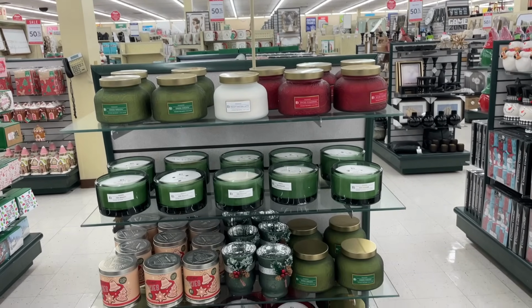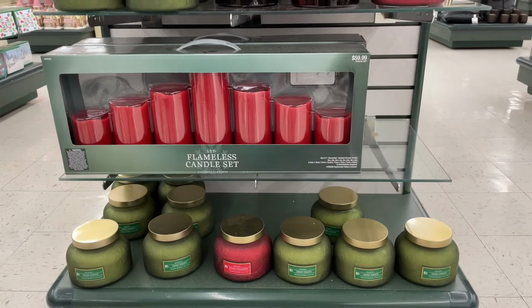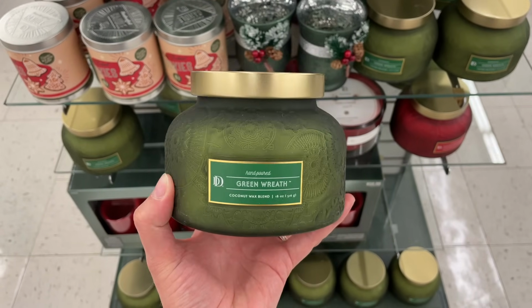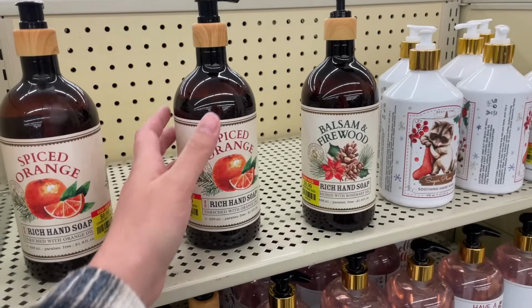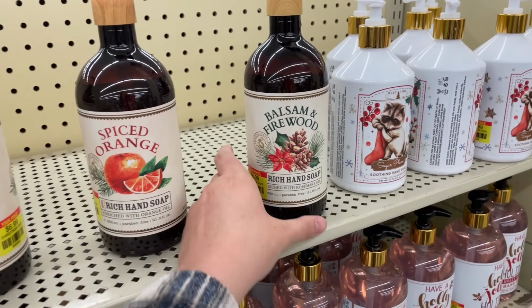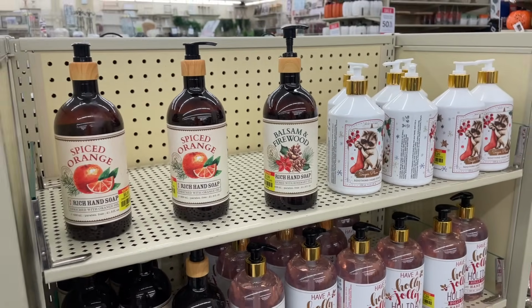I love a good candle, and Hobby Lobby always has great selections of candles. They also have flameless ones as well, which are really nice, but this green was my favorite. The green wreath scent, so good. I love a warm and cozy balsam kind of scent, and that one was really good. They also had some hand soaps as well, and the spiced orange was my favorite, but they all were a great selection.